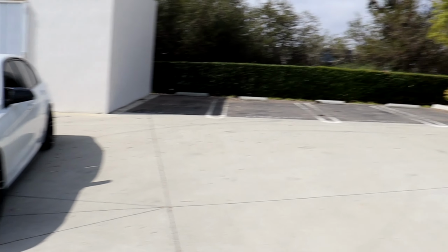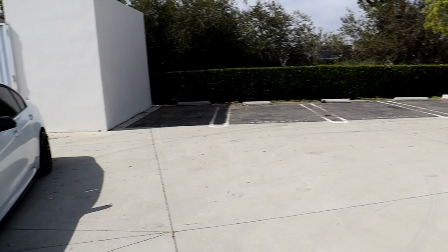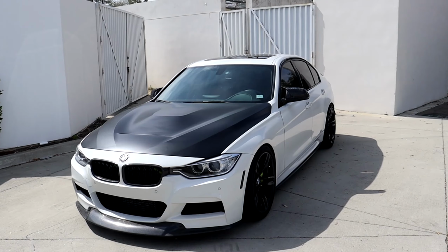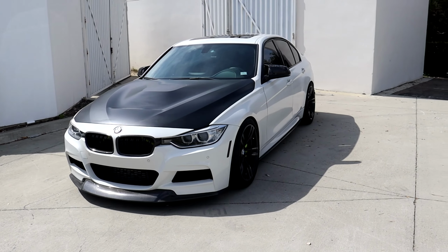Now, I am filming outside in this little abandoned business building next to a kind of main street, so it may get kind of noisy, so sorry about that. But I needed some outside space in the sunlight so I can show you guys everything on the car.